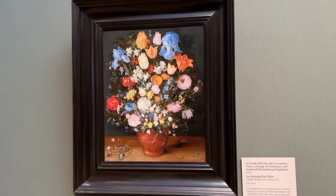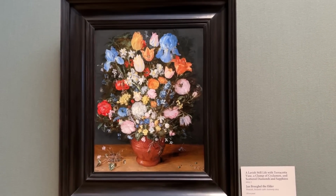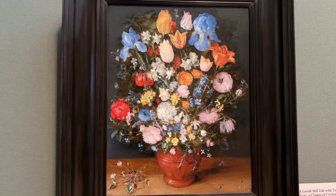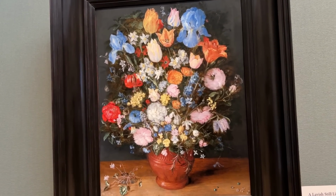Here we have a painting from 1605, a lavish still life with a terracotta vase. And this one's oil on panel. So beautiful how well preserved all these paintings are.